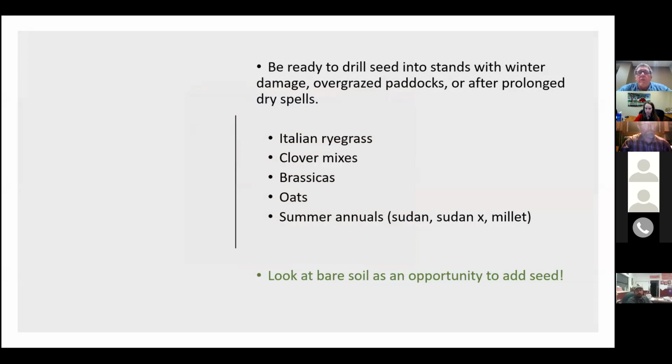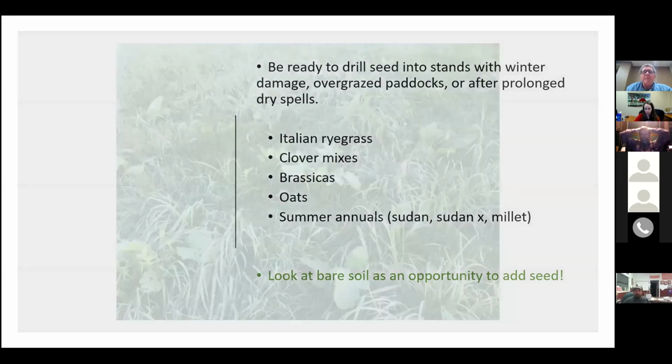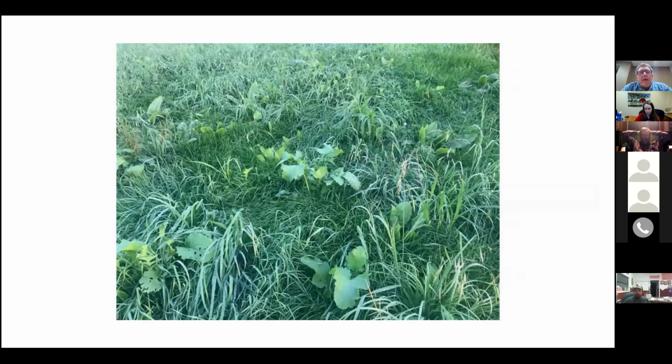And these are some species that germinate quickly enough and are super high quality to really fill in some of these gaps, to help repair some overgrazed paddocks in the first couple of years of recovery and get some really nice production out of them. So look at that bare soil as an opportunity to add some seed. The other thing about all of these species is that the seed is cheap enough that we don't need a solid stand for it to be of benefit.